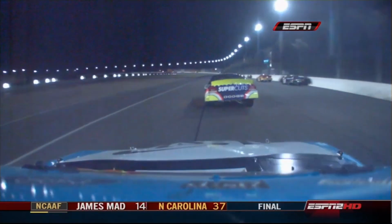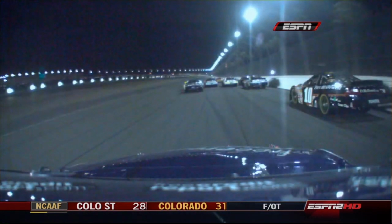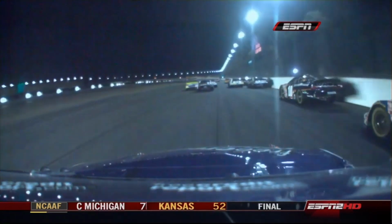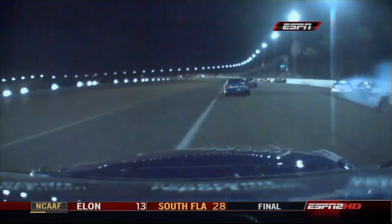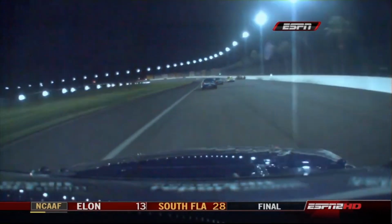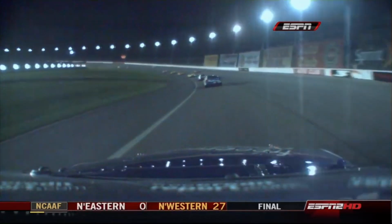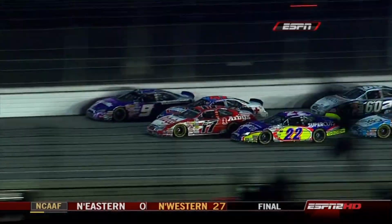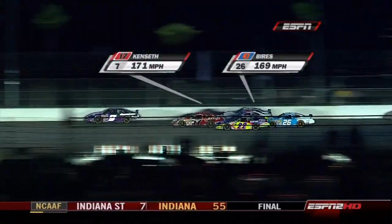Dave, you got more? Yeah, Rusty, he talked to his crew right after that, and he confessed, hey, my bad, Bob. He was talking to Bob Jeffrey, his spotter, about that move. He implied that the 47 might have given a little bit more, but Matt took responsibility for that because he had not been cleared by his spotter. Yeah, that's good that Matt did that, because it's clear that Kelly Bires didn't do anything wrong whatsoever. In fact, Matt had more speed going and just miscalculated.